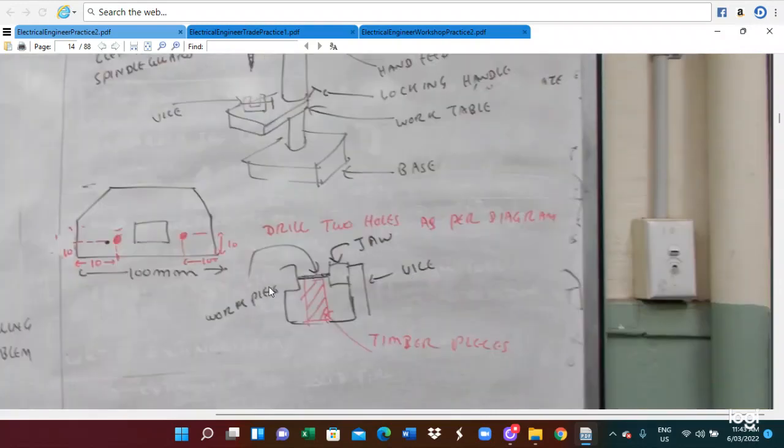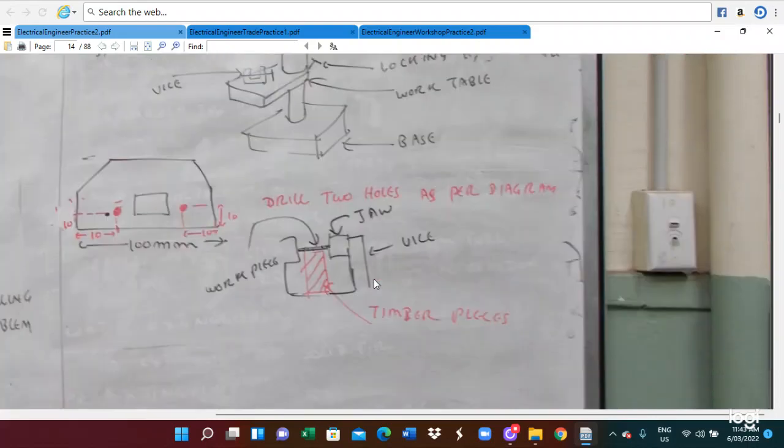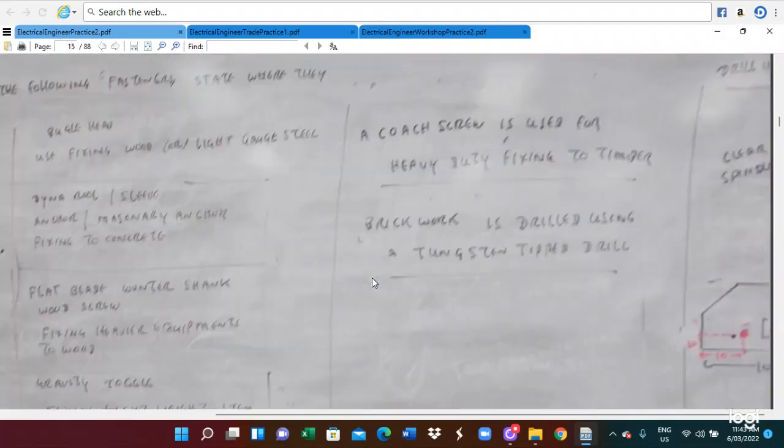So we have to hold the workpiece with the vise. Here is a timber we put here. This is the workpiece here. And then we can lower the handle and the drill will cut through the workpiece. So the workpiece can be cut by using the drill. That is one practice you can do.